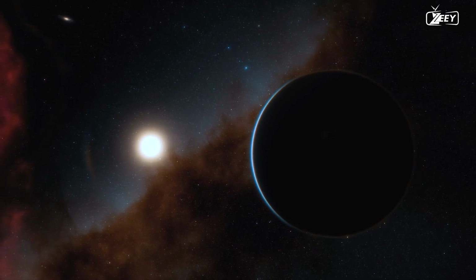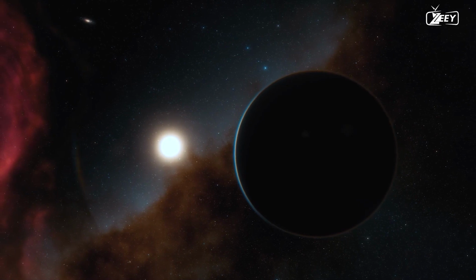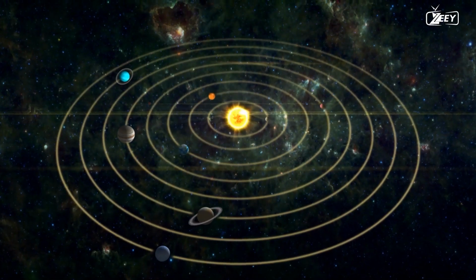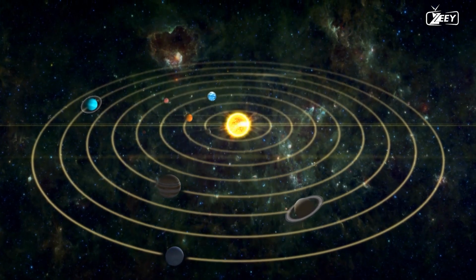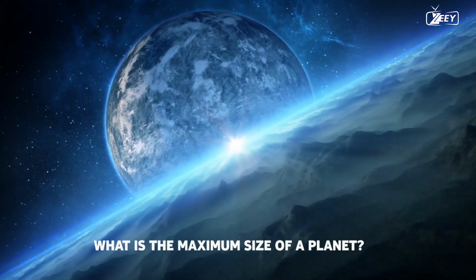Even more would fit if we deleted the gas giants and replaced them with more minor rocky planets, because rocky planets are so much smaller. So a solar system with up to 30 tiny rocky planets may exist without issue. However, nothing like this has been discovered so far. What is the maximum size of a planet?